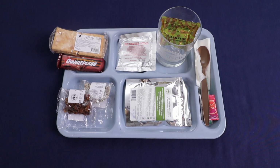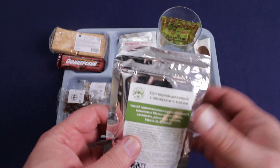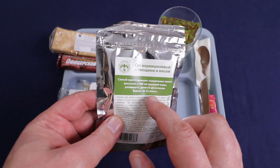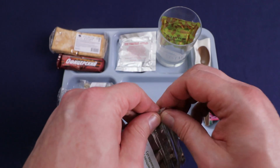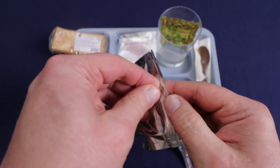But one thing that has made me a little bit curious is that the soups call for 400 milliliters of water, and then you simmer it for 20 to 25 minutes. But I'm just gonna dump this in some boiling water and set it aside and see if it'll rehydrate on its own. Just to double check, see if we actually have to keep it under a simmer or boil.